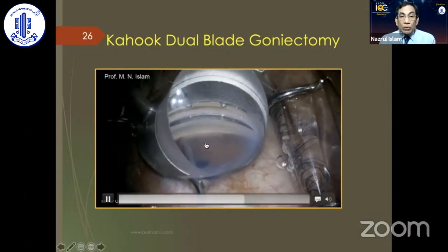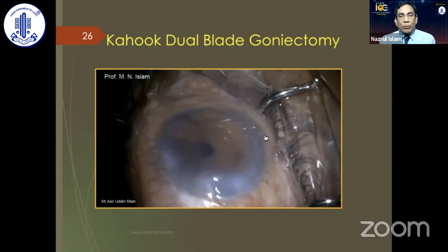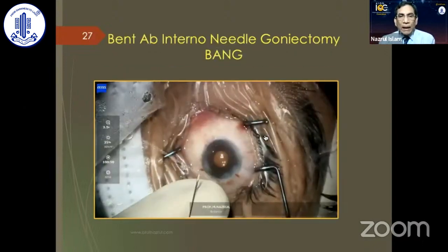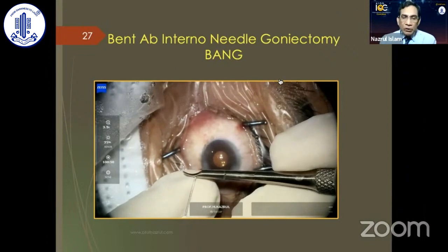One thing you can do, if you can see the trabecular meshwork clearly here, is put some viscoelastic, the cohesive viscoelastic also, so that there is some dilatation. And of course afterward, if there is a hyphema, you can remove it and wash again. Recently, I have done a few cases of BANG, the bent angle needle goniectomy.